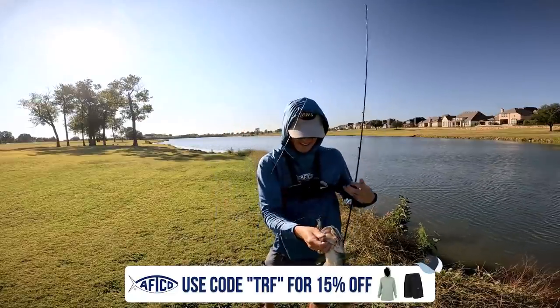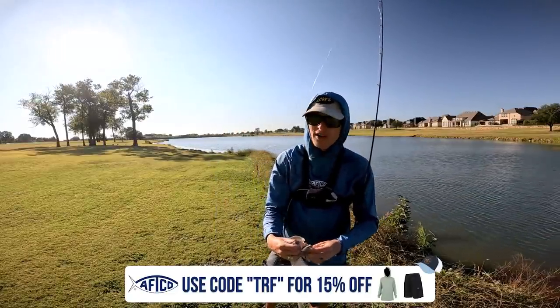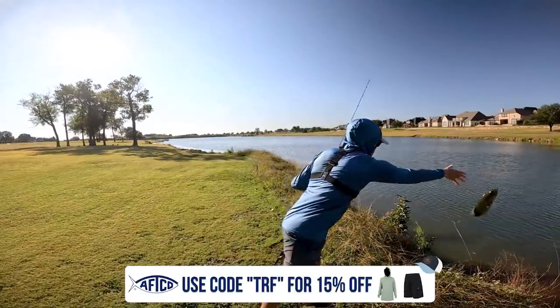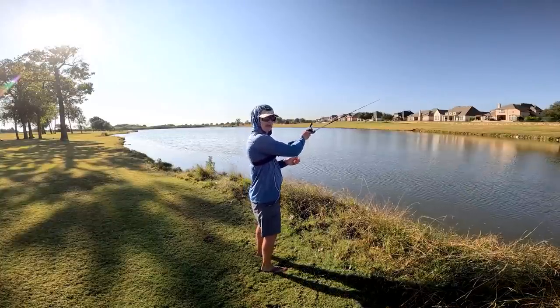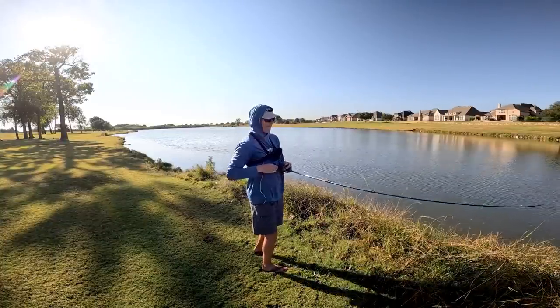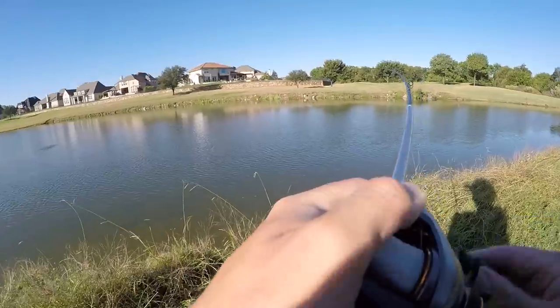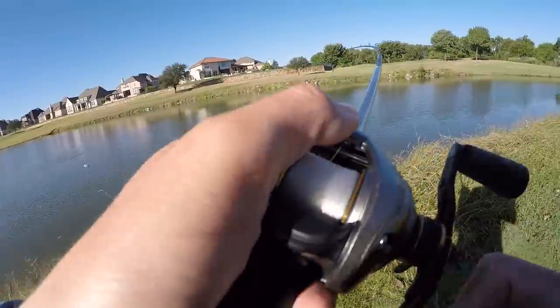On the spinnerbait, I'm telling you, there's something really special about a spinnerbait, ponds, and wind. That just gets the job done. Man, beautiful. Let's go. Oh, hit on the fall. That's awesome. That's awesome. Bring it in. Oh, come on. Let's go.